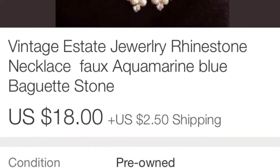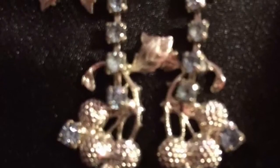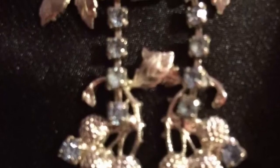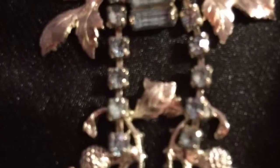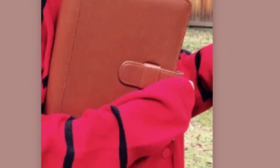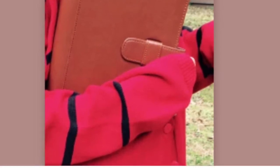Still moving that estate jewelry that I'm selling for my friend at work. Got $18 for this beautiful little necklace. It's actually sort of an aquamarine color. Rhinestone, very well made pieces. I really love them, and they are selling pretty well.